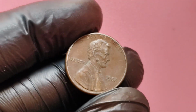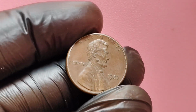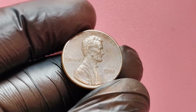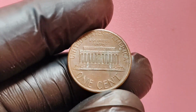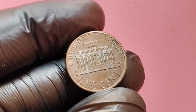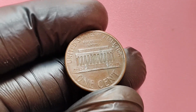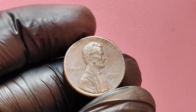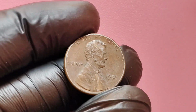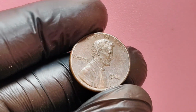Once you find a promising coin, you may want to send it to a professional coin grading service to determine its exact grade and value. For those who are serious about searching for these rare coins, coin shows, online marketplaces, and auctions can be excellent places to look. Just be sure to buy from reputable sellers to avoid counterfeits. A coin worth this much money will attract some scammers, so stay cautious and verify authenticity whenever possible.